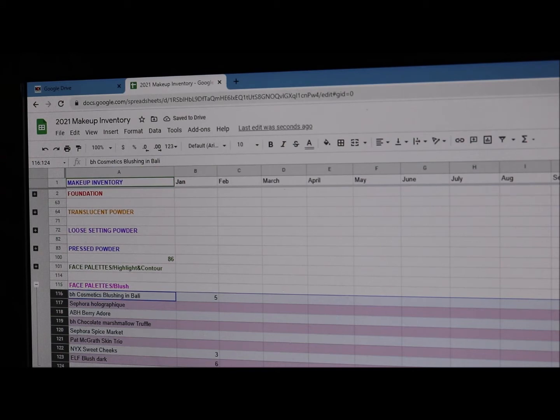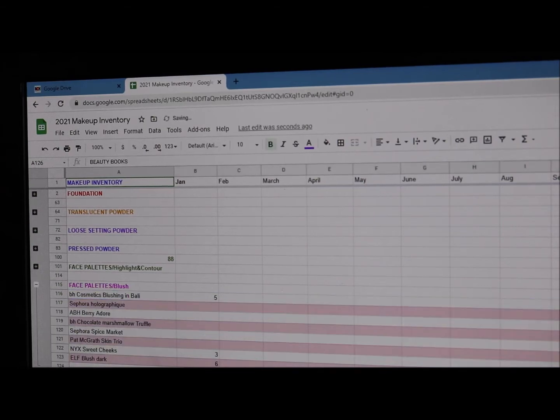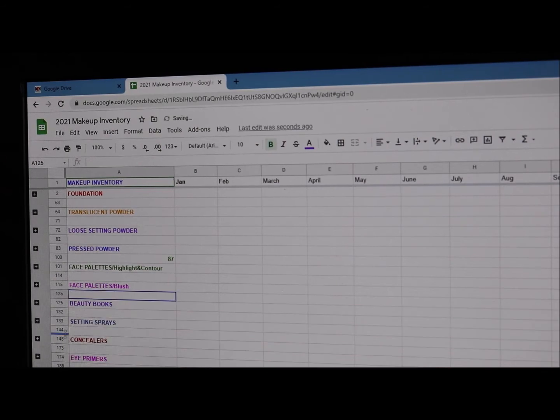And we're not going to do much more of this. I think maybe a concealer and an eye primer will do. And it gave me 118, which is ABH Barrier Door. And I said I wanted a concealer. Yeah, I do want a concealer.